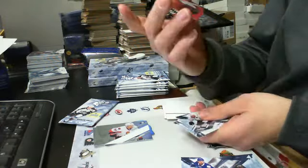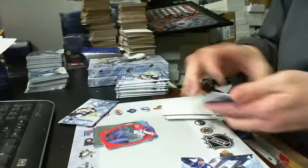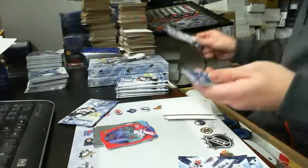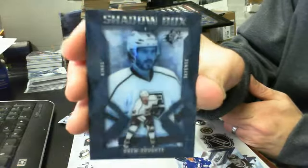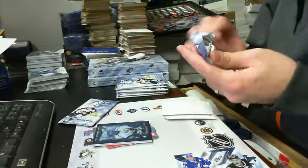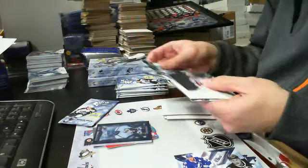Then we have a SPX retro of Carey Price for the Habs. We have our shadow box. It is of Drew Doughty for the LA Kings. He's gonna get a hat trick against Team USA. Yeah, maybe not him. Crosby will, though.